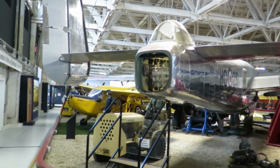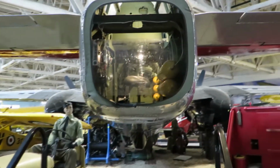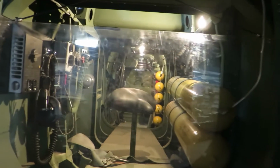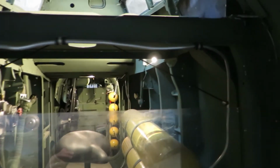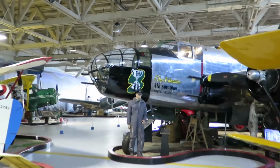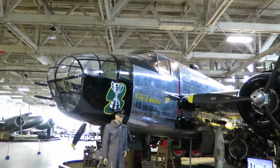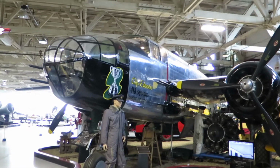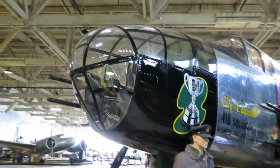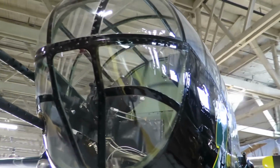This is the back end of the B-25 Mitchell. I'm assuming this was probably the rear gunner area, which they've taken off. You can see the seat still there. And then they're kind of around the front here. This is probably the biggest airplane they've got in the museum here. The thing is bristling with guns.